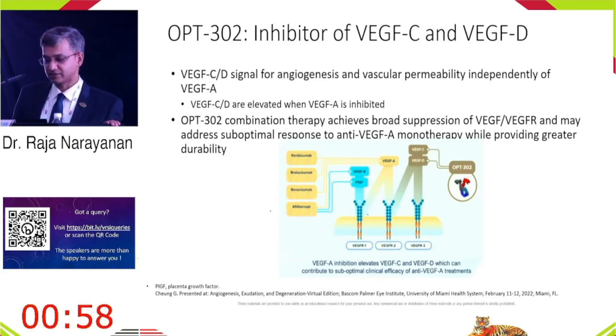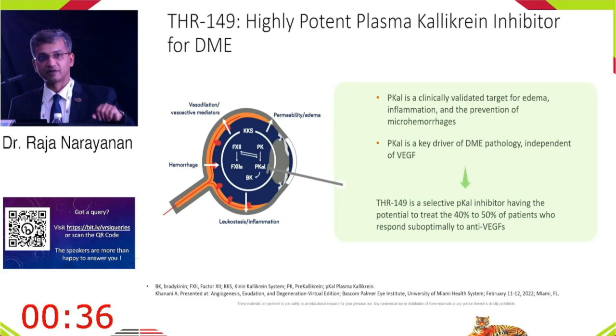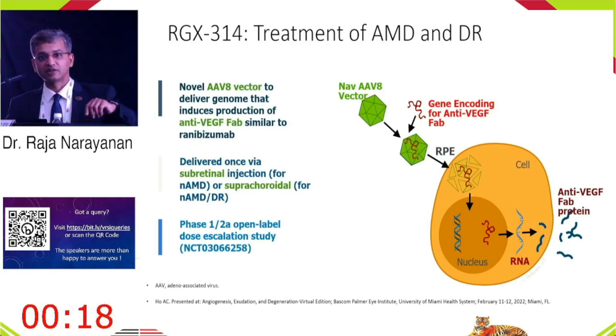A few more therapies. There is a molecule, OPT-302, which is looking at inhibition of VEGF-C and D. As I had mentioned earlier, so far only VEGF-A has been targeted. But if we could somehow target VEGF-C and D in combination with VEGF-A, we could probably increase the durability of action of the drugs. And we also have a new drug being looked at in early clinical trials, that is the plasma kallikrein inhibitor for both DME and AMD actually. They are being looked at potentially not just as standalone treatment, but in combination with anti-VEGF.